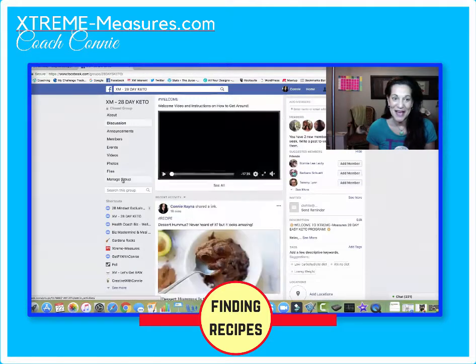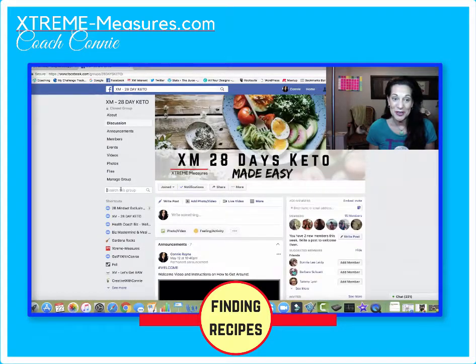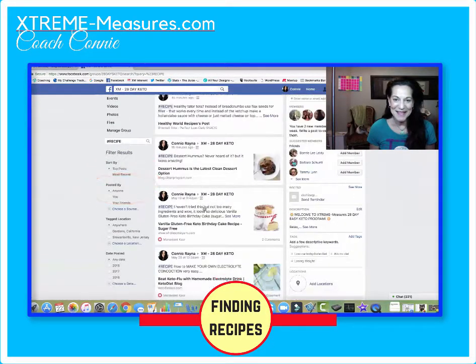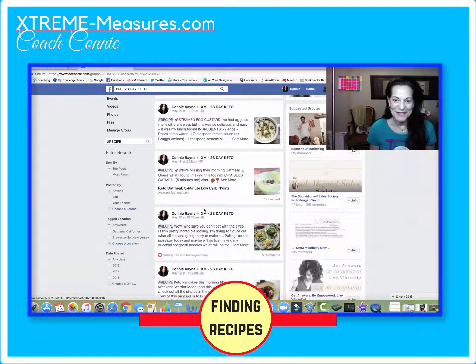over the place. Just go to the search this group where you see the magnifying glass and key in recipe. And then hit enter. Voila, look at this. Is this amazing? Look at all these recipes.